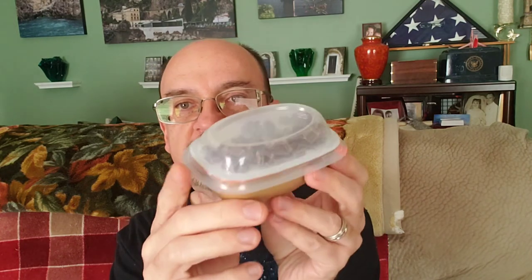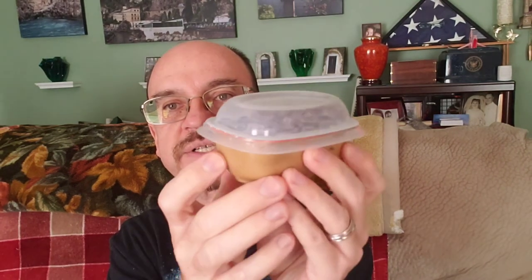So this actually has a peanut butter base. So I'm going to go ahead and try this one. This is the one that's 190 calories. So this is also the lightest in calories out of all of them. Go ahead and open this up here and take one of these out. And so there we go. So as you can see, there is your dessert right there.